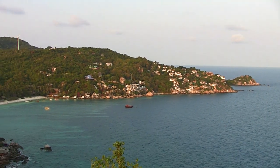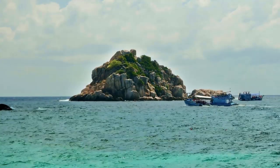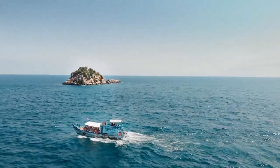Take a boat to get here or rent a kayak from Ao Leuk or Sai Daeng Beach. It only takes about 15 minutes, but be aware of strong currents in the channel between the islands.